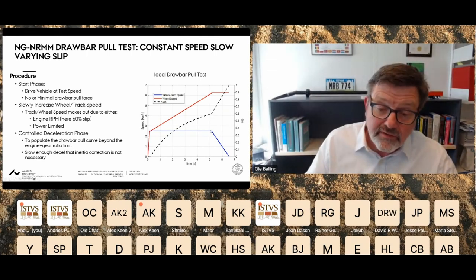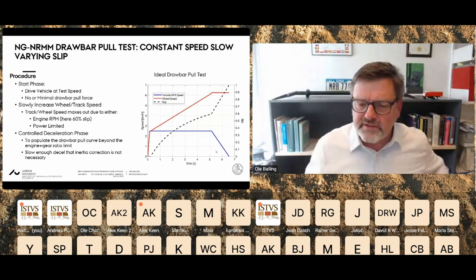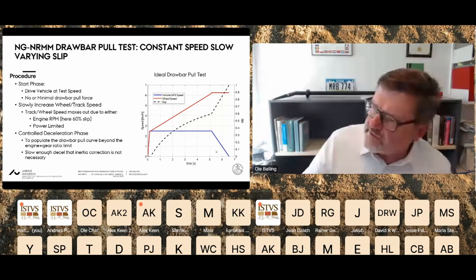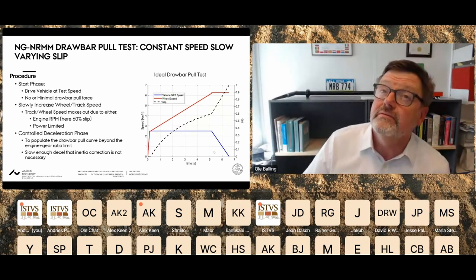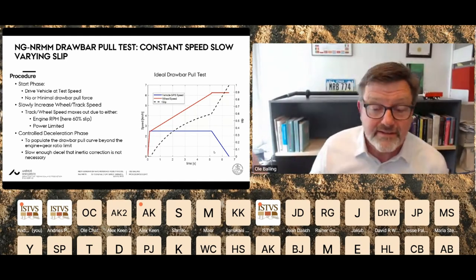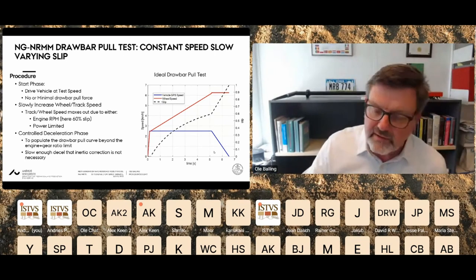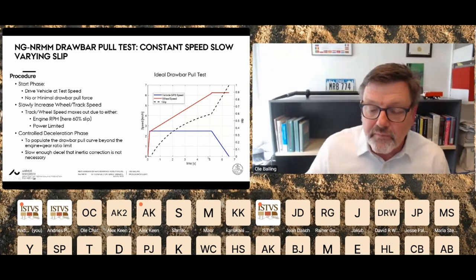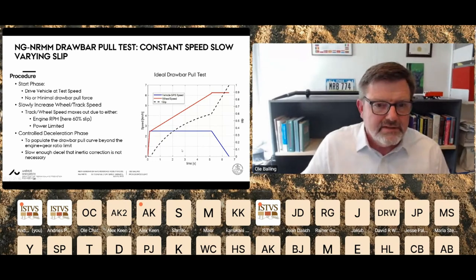Then we tell the controller of the hydraulic winch to slowly decelerate the vehicle at a constant rate. And we picked, I think in the recommendation, we said 0.01 G or 0.015 or something like that. So we pick a low enough level that we can, in theory, look away from it. Or maybe it's 0.01, I think it was. So we can ignore it, or we can at least easily compute it. At that low G level, if you keep that decrease in speed, you can just subtract that from the drawbar pull. So that's the ideal setup here.